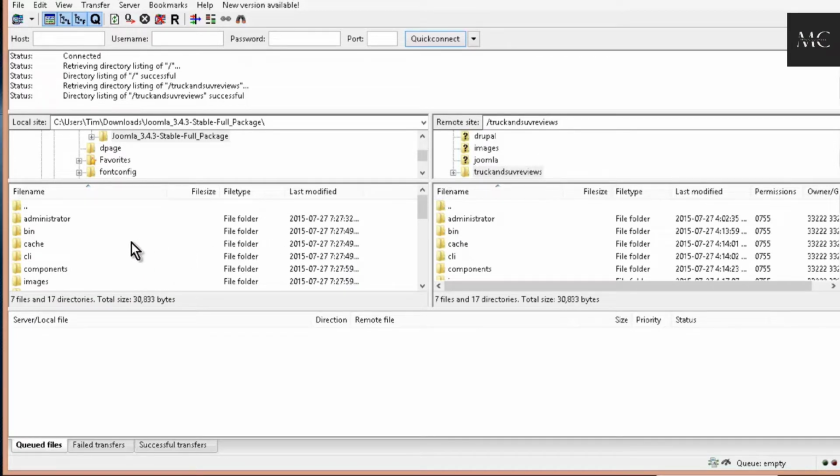Okay, so at this point our files are all uploaded here. Now to start the installer, all we have to do is type in the URL to our site. So in my case it'll be my domain / truck and SUV reviews.